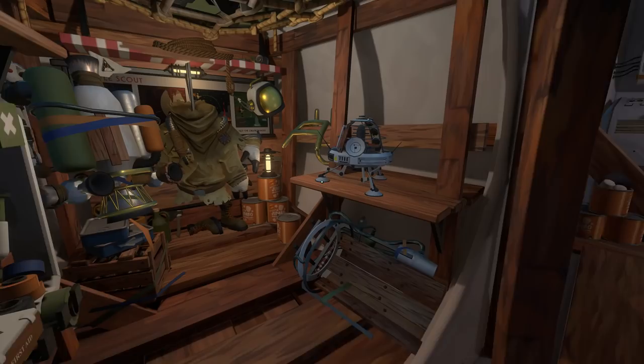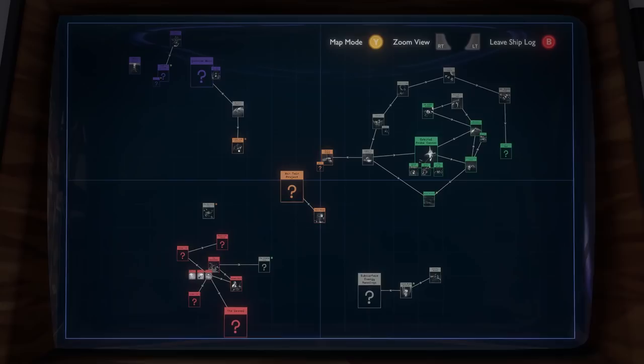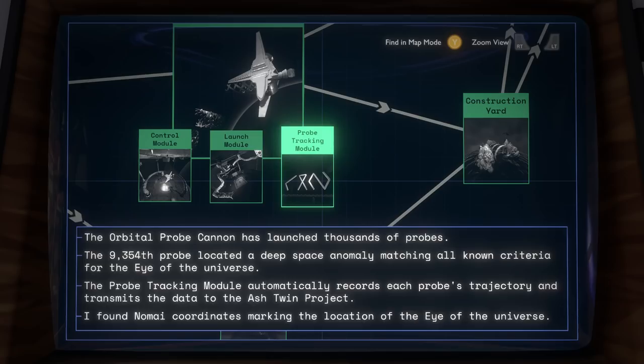Let's grab our suit. Okay, let's take a look at the log. So, we found the probe tracking module. Found all my coordinates marking the location of the Eye of the Universe, but we don't really know where that is right now.